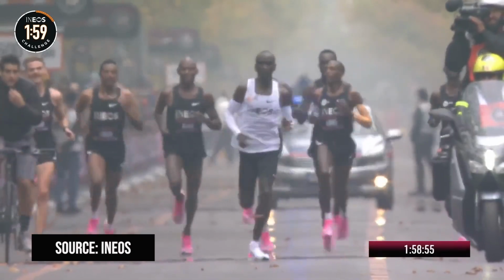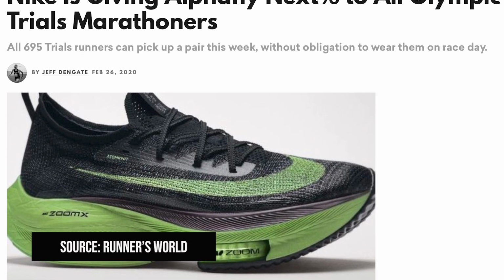Want to give you a little bit of context just so we're on the same page. A version very similar to these was worn by Eliud Kipchoge in running the fastest ever recorded marathon. And in the Ultimate Flex, Nike made these shoes available to all athletes who participate in the US Olympic trials. And although there was a limited release back in February, they had not been available to the public until now.